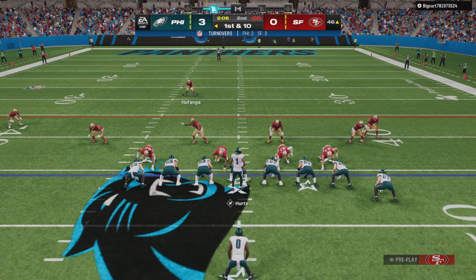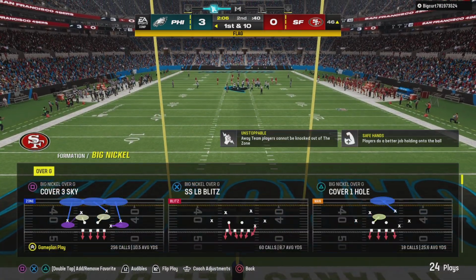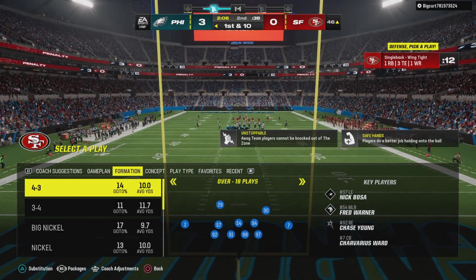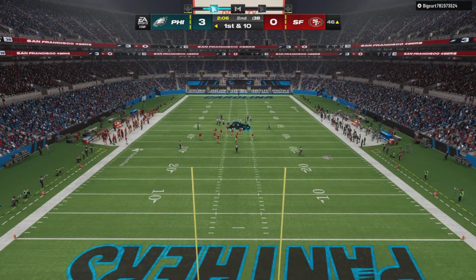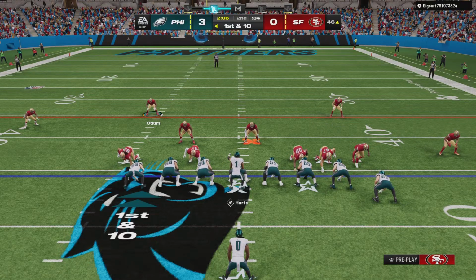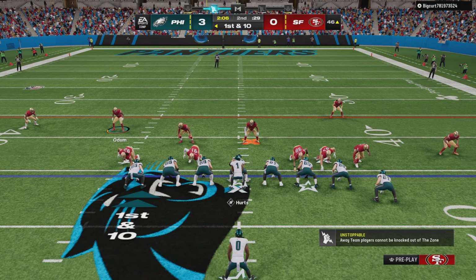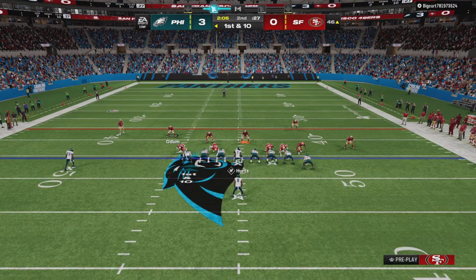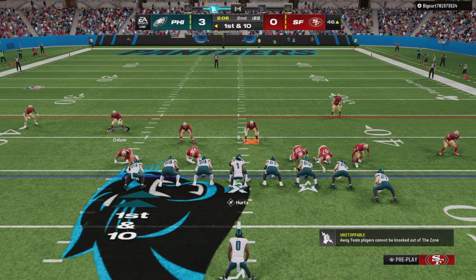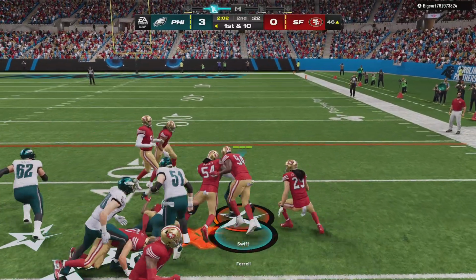They're coming out with a jumbo package to start the drive. Now problems right out of the gate. We're going to get a delay. Go, set. Now a give right side Swift.